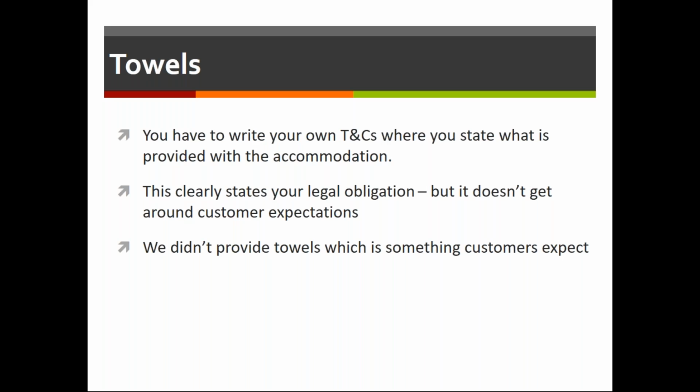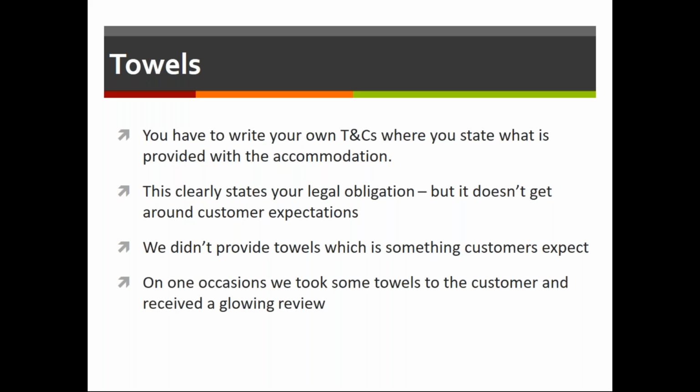Could be something we hadn't geared up to doing. On one occasion, a customer phoned us up and said, I haven't brought any towels, can you help me out? It just so happens that we had been thinking about doing this anyway, and the person looking after my serviced accommodation had towels in his car. And talk about coincidences, he was driving down the end of the road at the time this call came in, which he dealt with. So he turned around, dropped off the towels, and the customer gave us a glowing review saying, how fantastic, I pick up the phone, faster than a hotel, we get towels delivered to us.